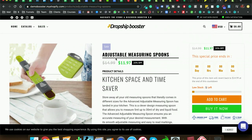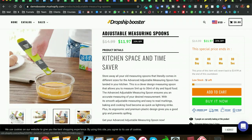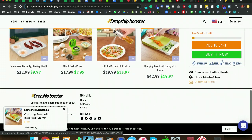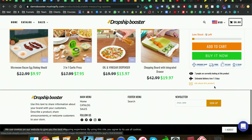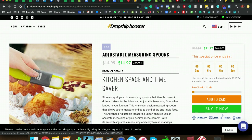In the middle here, you've got the product description, and on the left-hand side, you have pictures that you can scroll between. Okay, so that's really cool, and this kind of scrolls along with it, so that's really nice, and it definitely helps with getting people to buy. And you have the add to cart and buy it now option here with your social proof boosters.